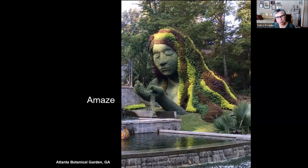We also garden to amaze. Those special plants, those special events we have in our gardens. And if you look, this is at the Atlanta Botanic Garden. I was there in 2017, which was the year after Moana came out, if you remember Moana. And I came around the corner and saw this, and she's huge. And I was with a group of people, and we were just snapping our cameras and our phones like crazy.